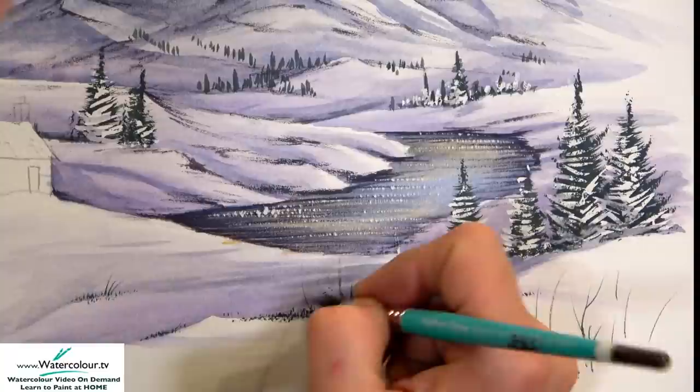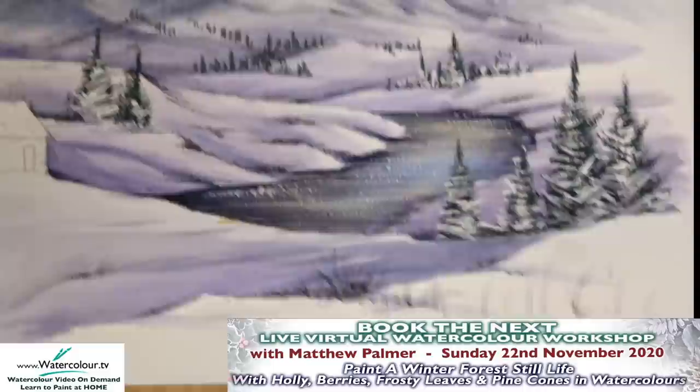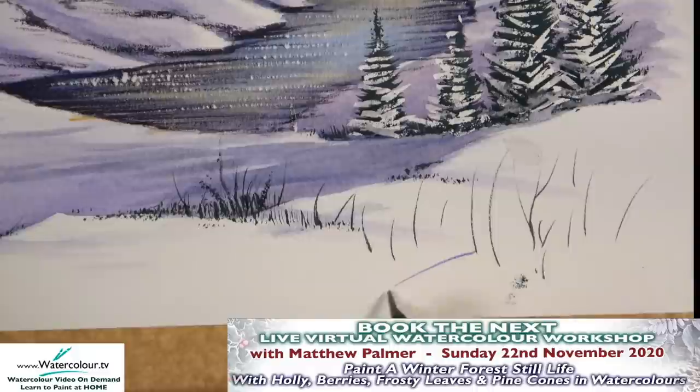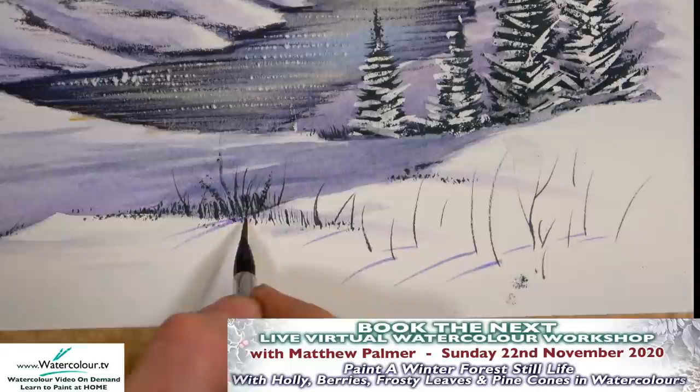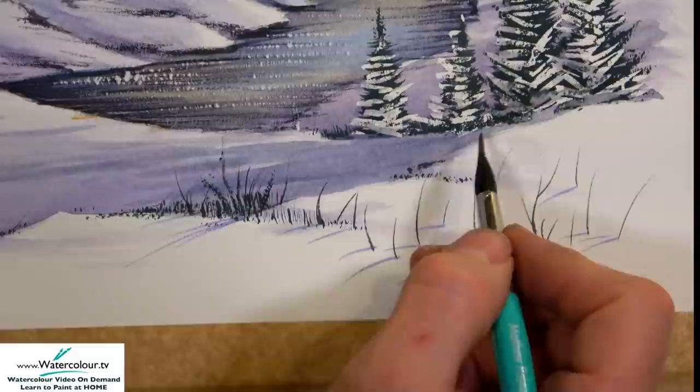Just a few little bits on the edges. And then if I just grab some, clean that brush out, take some of that same violet I was just using, and if I get close into that corner, to make those grasses stand up, I can pop in some shadows. Which is a nice little technique, actually. It makes them jump out. Okay, just makes them pop a little bit, don't it? Do some of that at the base of those trees as well.